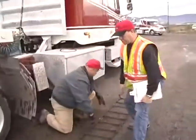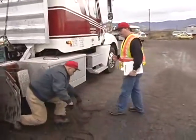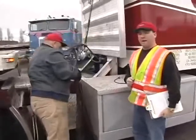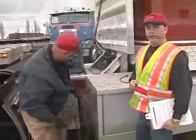Now that your chains are inspected and they're all in order, you want to hang them. Hang them in such a fashion that they're organized so that when you take them back off, you know which chains you're grabbing.